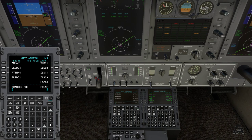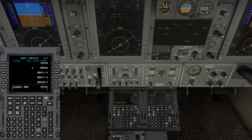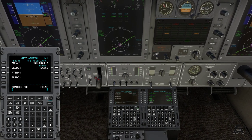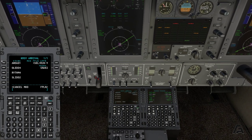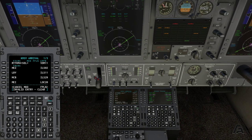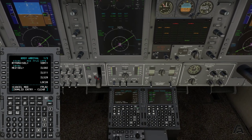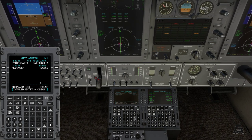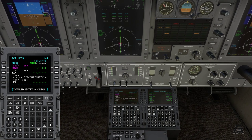So runway 20 RNAV. RNAV 20 Yankee. See if we want to put a transition in there. We'll leave it as that. Oh, we got to do the route first, via HEZ, then the RNAV 20 Yankee. No transition there. Execute legs. Make sure. Oh, discontinuity.